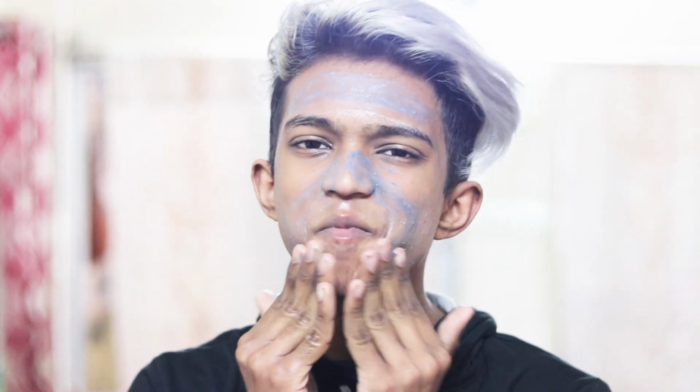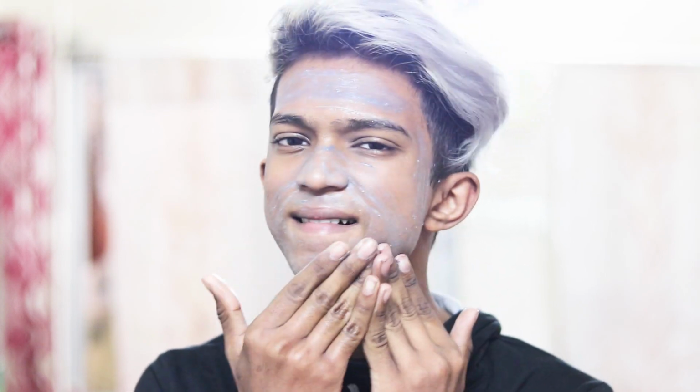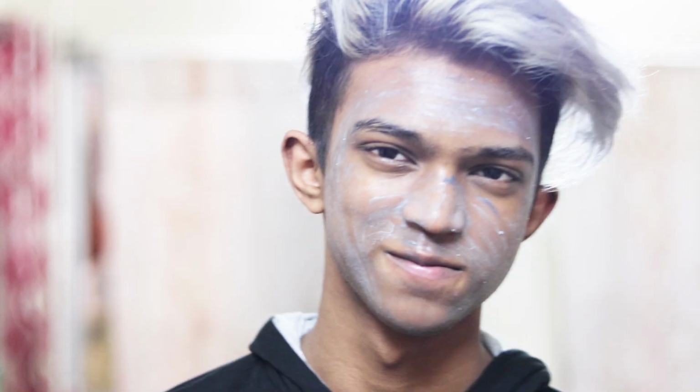After that, I apply a face scrub which is also charcoal based, and what this face scrub does is exfoliate your skin, remove dead skin cells and lighten pigmentation. It's like if you have suntan or something, it just lightens it up. So I'll leave it around for 1 minute and then wash it off.